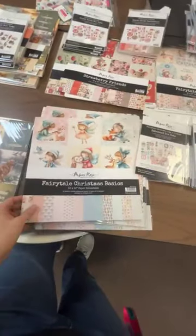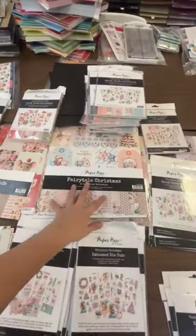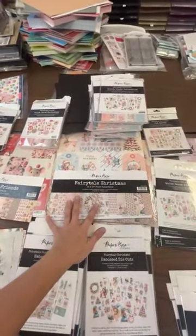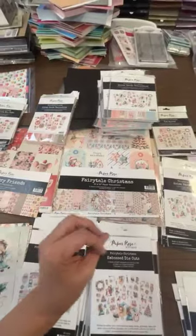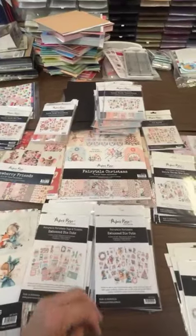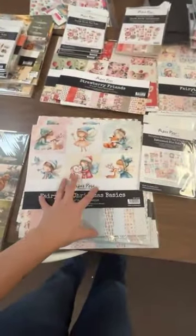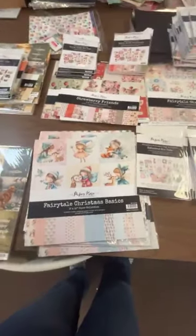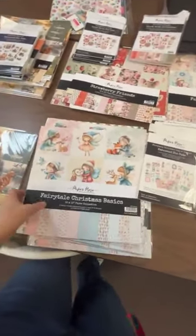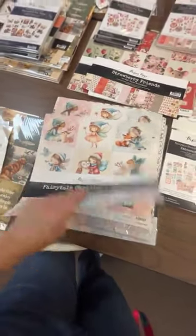So this is Fairy Tale Christmas Basics. And we also have Fairy Tale Christmas. So these have been highly popular. As we go through these, please, if you want basics, make sure you put basics on there so we know the difference, okay? So we've got Fairy Tale Christmas. I'm going to start with Fairy Tale Basics. That way, hopefully we can get the word basics in there. It just makes it easier when we pull them. So Fairy Tale Christmas Basics.